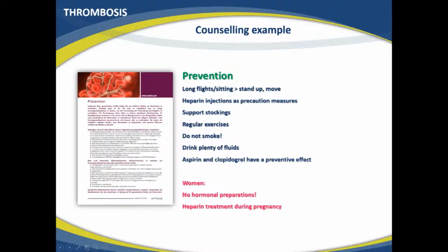They compress your feet and help prevent the development of thrombosis. Then regular exercise reduces the risk of thrombosis. Smoking, as I said, is a very big risk factor. It should be avoided. Drinking a lot of fluid keeps the blood very dilute and less prone to produce blood clots. And aspirin or clopidogrel have a preventive effect against blood clots. However, aspirin has only been shown to be beneficial in certain genetic cases. There's a genetic variation which abolishes this protective effect. So it's effective in some people and not effective in other people. And especially in women, if you have a higher risk, no hormonal preparations unless combined with a blood thinning therapy, and heparin treatment during pregnancy is recommended.